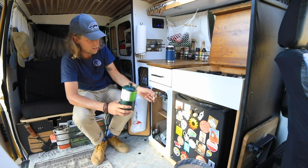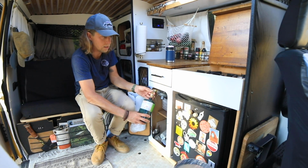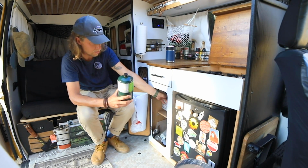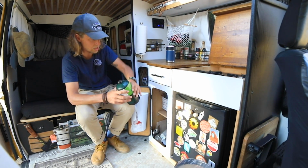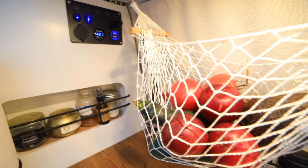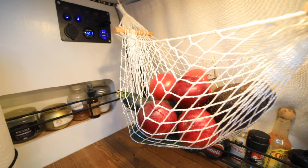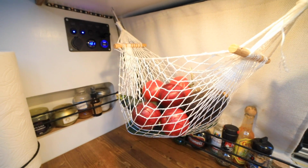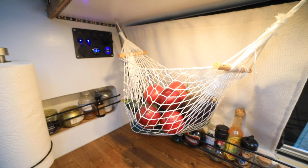And then I have this system that I just plug in here, and it's connected to that, so it's very easy to use, and there's no risk of explosion of your seat because this thing is unplugged. So that's a fruit net that I'm just hanging there, and it's nice to have your fruits and vegetables accessible and breathing rather than in a closet somewhere.